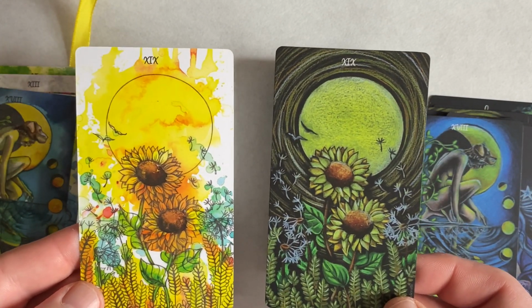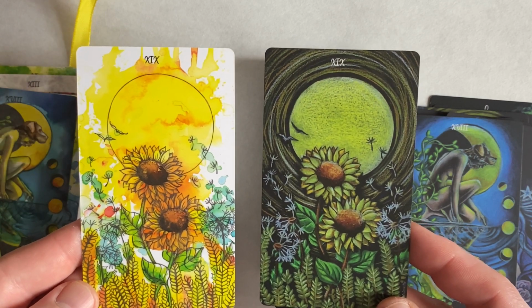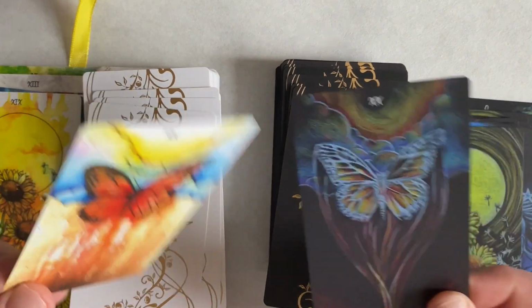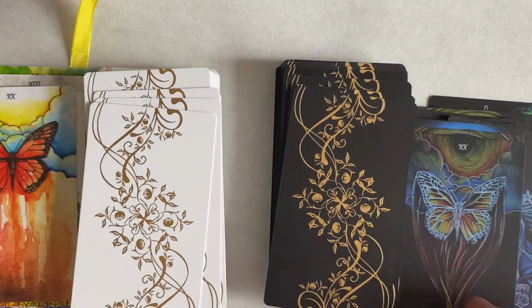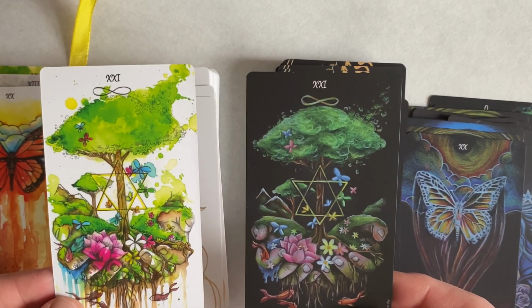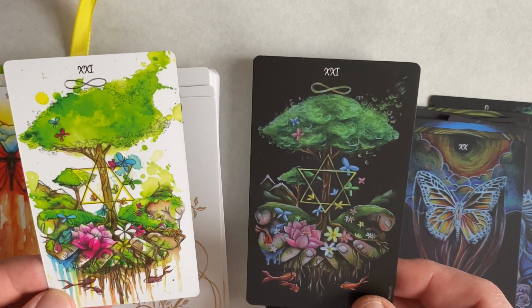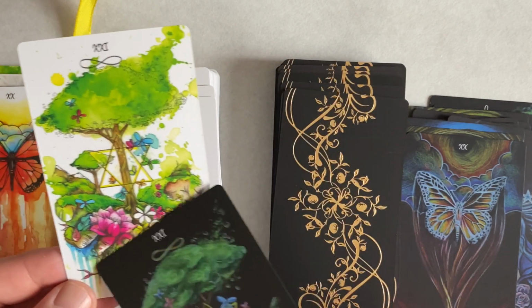Beautiful Sun card. I'm partial to the black, actually. I just love the way the colors come through on the black paper. And this is an amazing Wheel card. I just love the Tree of Life on there, and of course you have the six-pointed star, and it's amazing. It's great with the fish. You like the hands of God.